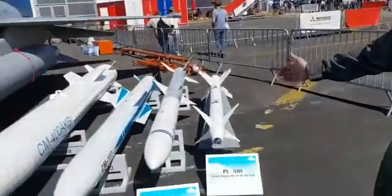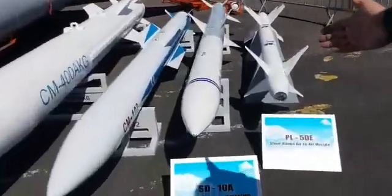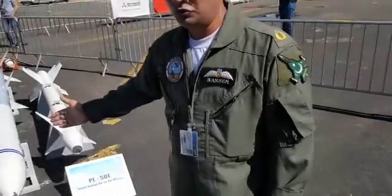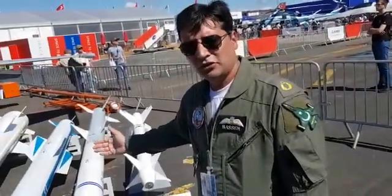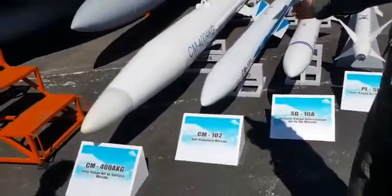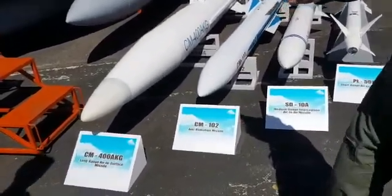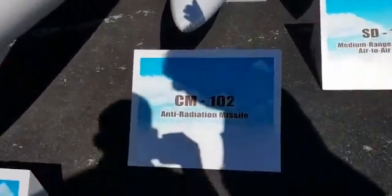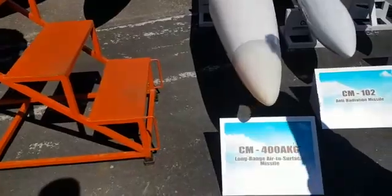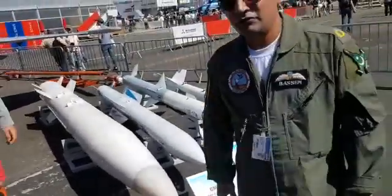Then you have ST-10. It is a BVR, a medium range missile. It is used to shoot down the enemy at a bit longer range. Then we have CM-102. It is an anti-radiation missile. Then we have CM-400. It's again a long range air to surface missile. So we carry a variety of weapons.